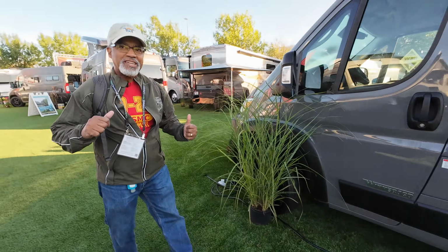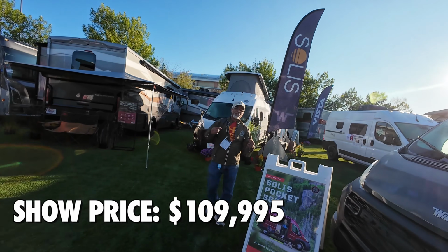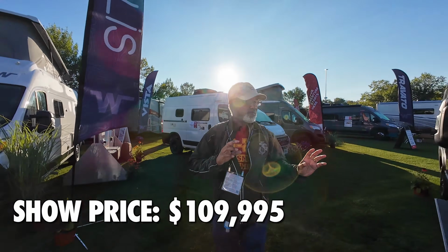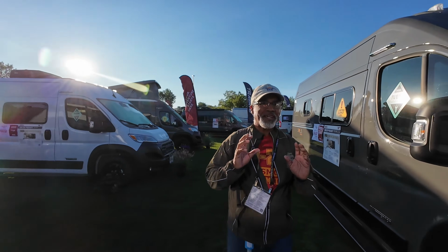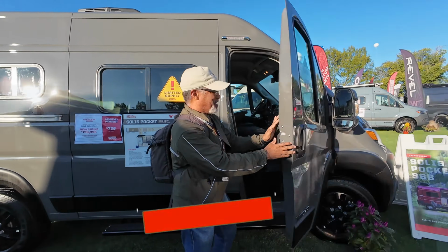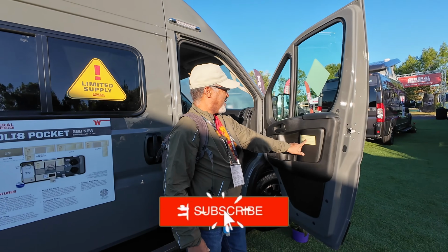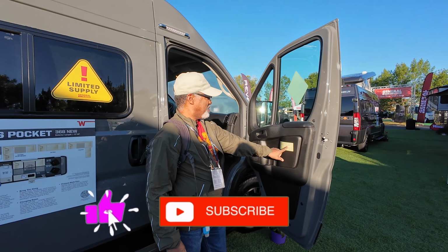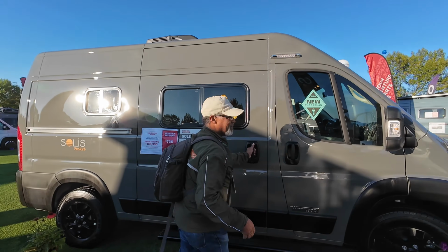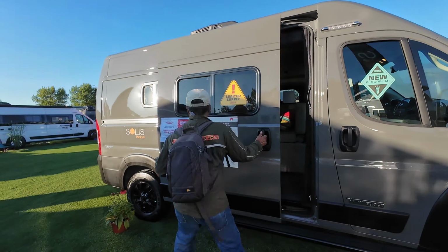Now let's take a look at the inside. This van was made to be built for more stealth camping. It's meant to not scream camper van. We're going to check the cargo carrying capacity, and it should not exceed 1,828 pounds. Let's take a look at the inside.